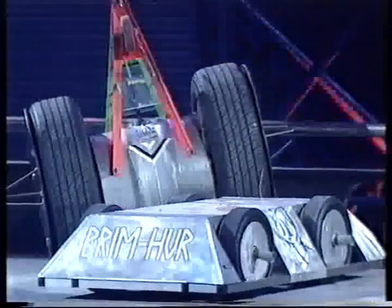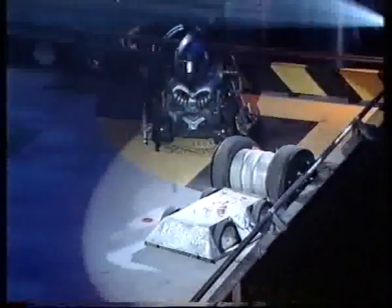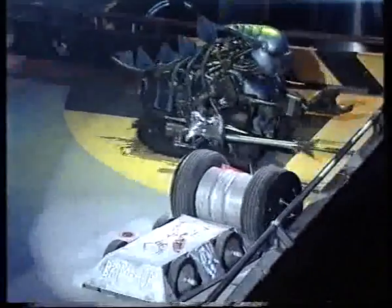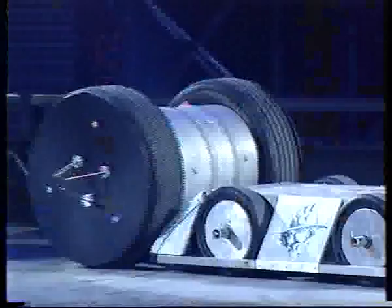Brmhur nudging Weeliwako against the wall. I wonder if he can get out from there. There's the spike. You can see that there? That's the hardened steel spike. Oh, towards Killalot. You don't want to be in there, really. Weeliwako, if they are going to go in there and take on Killalot. Oh, and look at this great strength here.